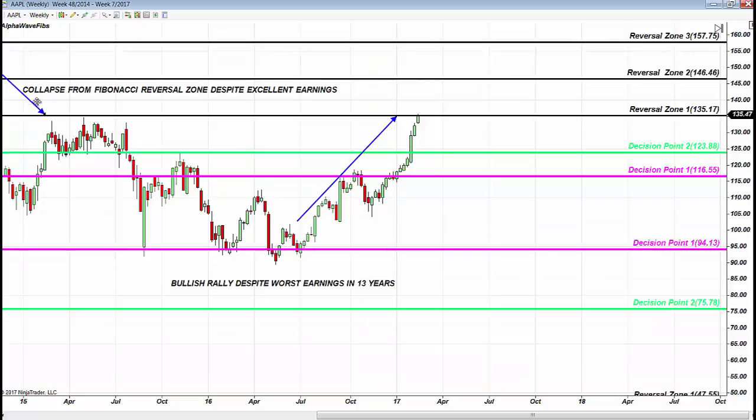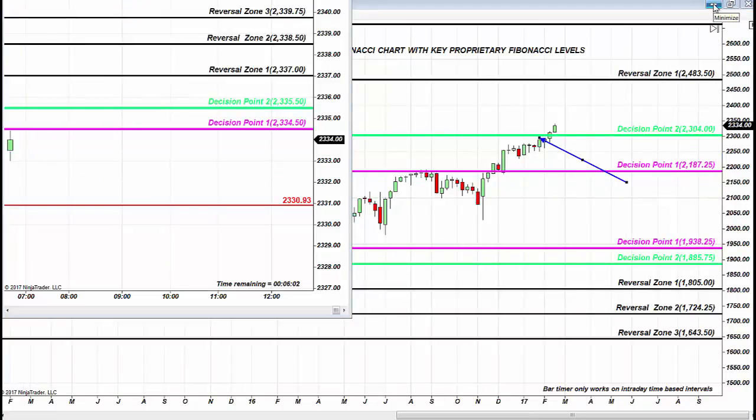Last time Apple collapsed from this level despite spectacular earnings. Do you know what to do with your trade on Apple? Knowledge of Fibonacci levels is everything. Using anything else is simply afterthought. Using anything else is simply delayed.